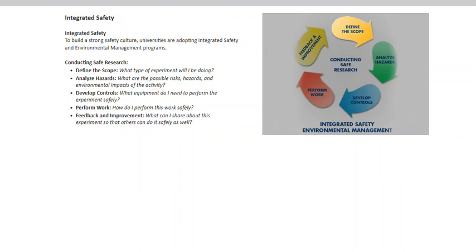This is the step in which you plan the experiment by identifying the chemicals, equipment, and procedures that you will be using. Ask questions, if necessary, to learn the properties of chemicals and steps in the laboratory procedure. As you continue through the course, you'll follow this ISEM model to learn about the other steps, including the identification of hazards, development of controls, and the practices needed to safely perform research.